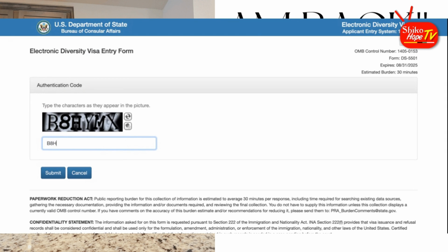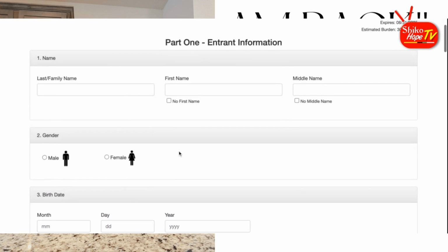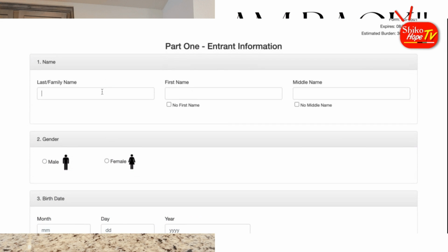B8, and now it will bring you to this site. It is the electronic diversity visa entry form. This is part 1, where you are going to put your details.